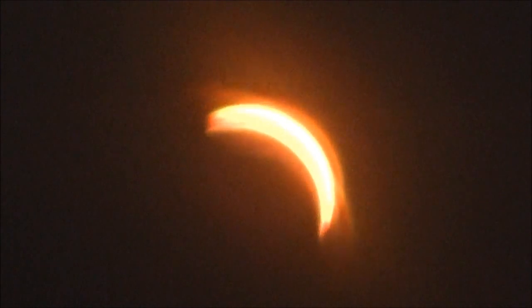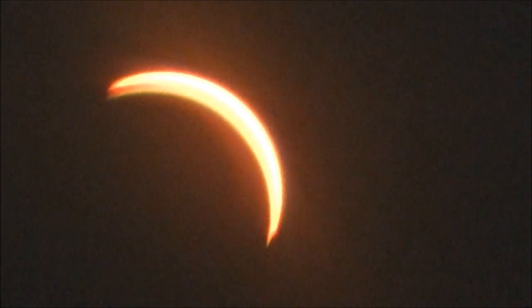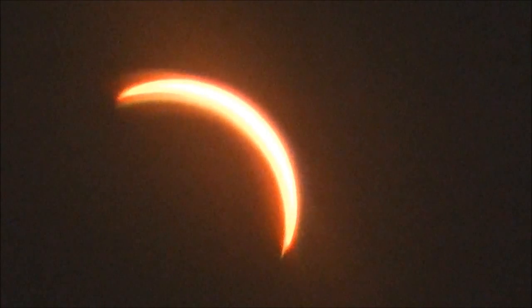All of the automatic lights on these buildings and stuff all came on. Yeah, it did for a second. And now they're going back off. If only this will focus. Come on! Focus! Dadgum camera. There it is.